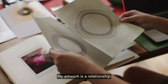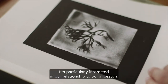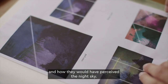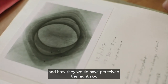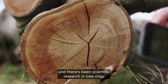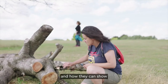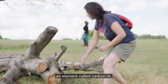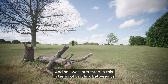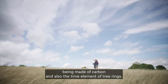My artwork is a relationship between sky, time, place, and astronomy. I'm particularly interested in our relationship to our ancestors and how they would have perceived the night sky. Trees are a map to our past, and there's been scientific research on tree rings and how they can show an element called carbon-14. And so I was interested in this in terms of that link between us being made of carbon and also the time element of tree rings.